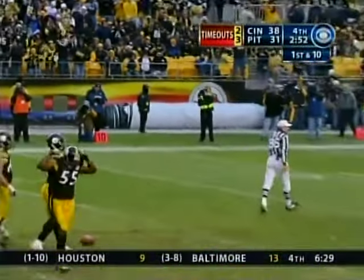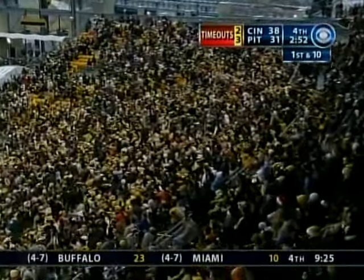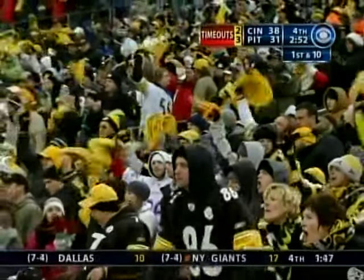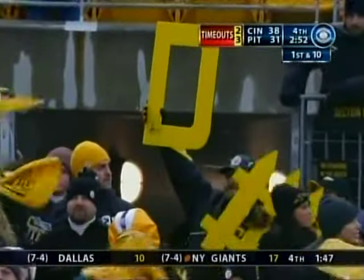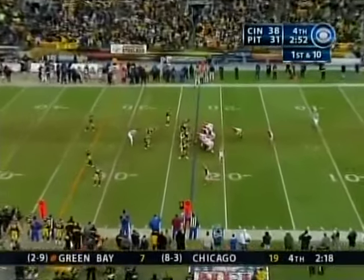And now the terrible towels. The yellows are flying here at Heinz Field. The defense must hold to give Pittsburgh hope. If you want to be king, you have to depose the king. That's what Cincinnati's facing right now.